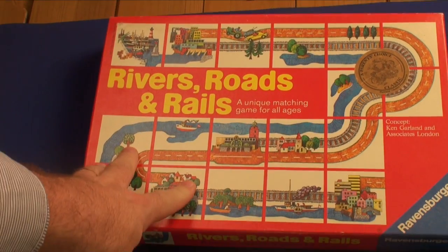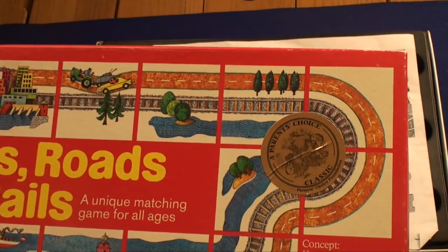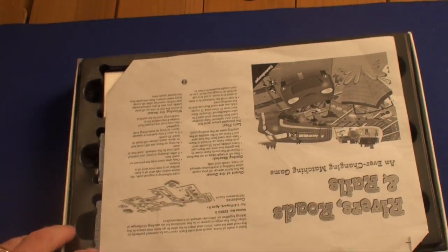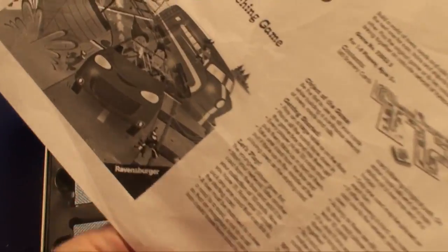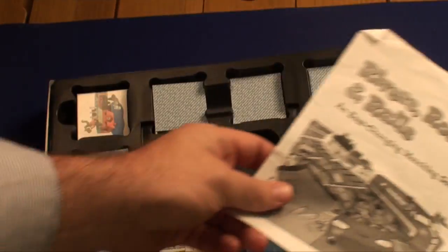Here are the components for Rivers, Roads, and Rails. The box does a pretty good job of kind of showing you what it is. This is a Parent's Choice Classic. Mine came with a black and white rule book. This might be a printout of it, but that's all the rules. That's all it is, the one side.